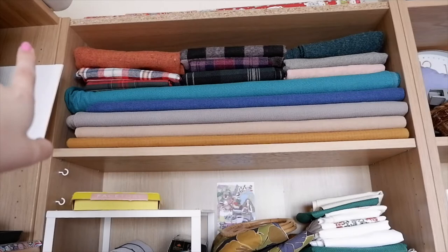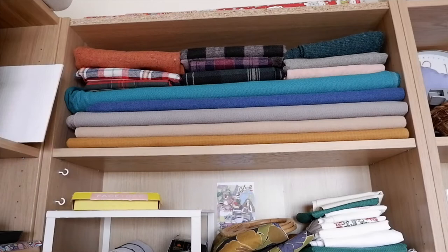Then this shelf is fabric, obviously, and these are wool blends and wools and winter jerseys and things like tartans that I'm not using right now because they're too hot, but I will probably use in the winter. So I've moved them up here because they're a little bit out of the way.